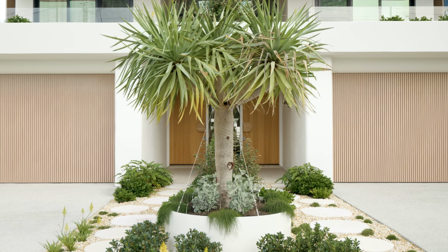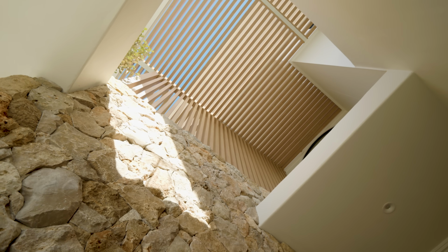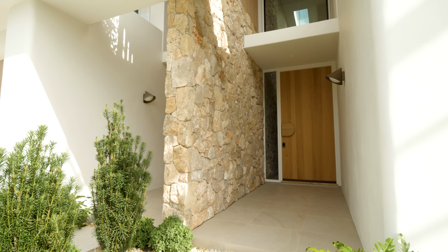Put a lot of love into the entryways of these homes and we want people to feel blown away before they even step inside.